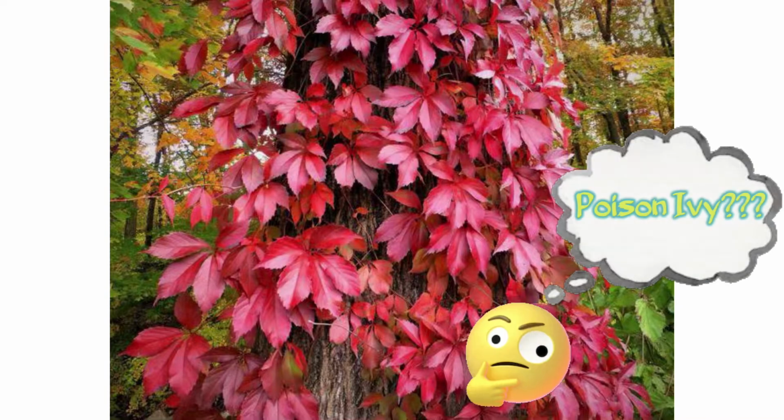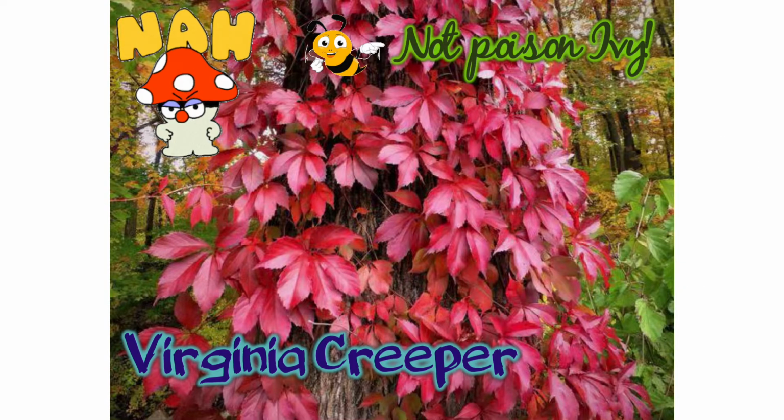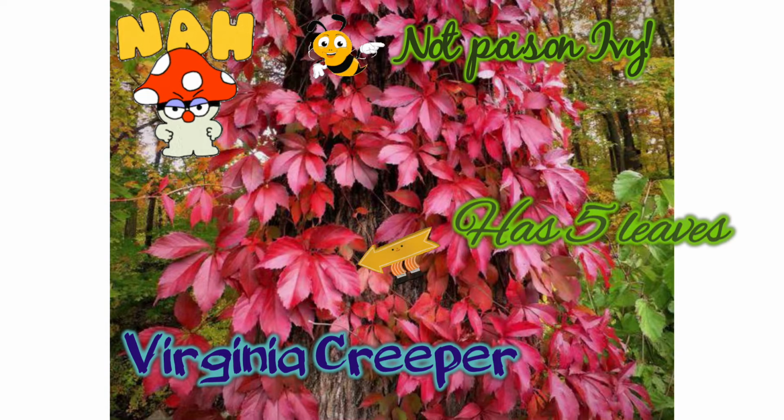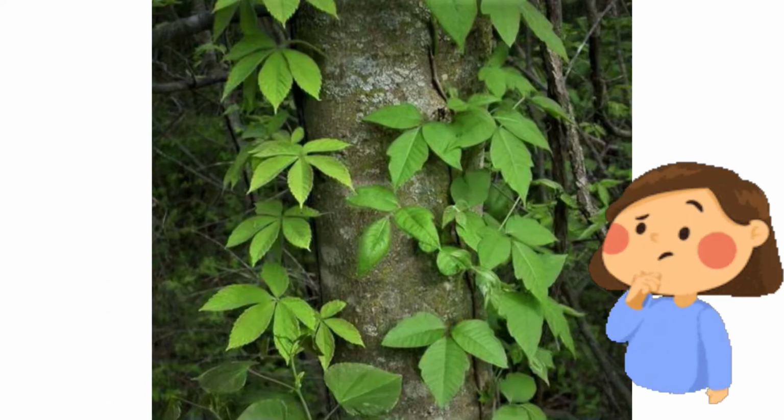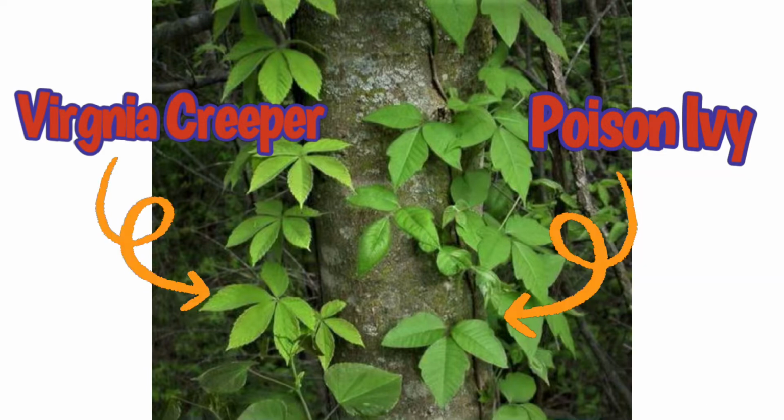Take a look at this. Is this poison ivy? No, it is Virginia creeper. Why? This is because it has 5 leaves. How about this one? Is this poison ivy? What do you think? Well, it has both poison ivy and Virginia creeper.